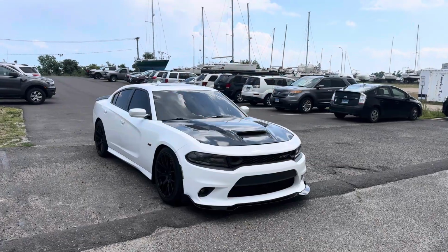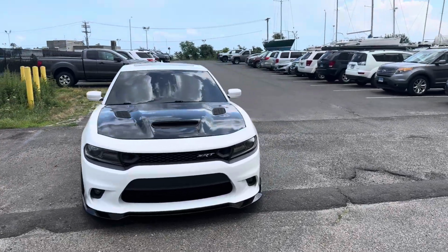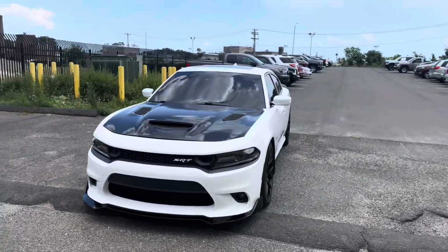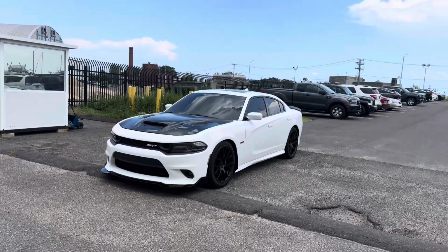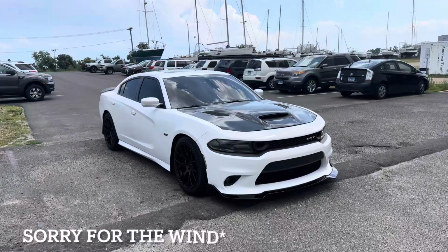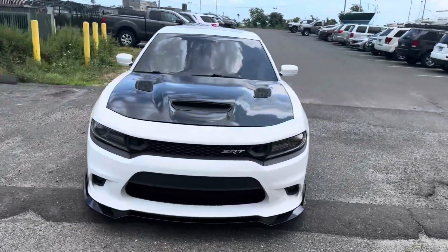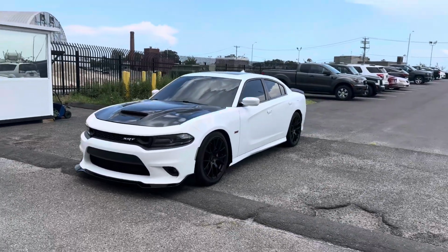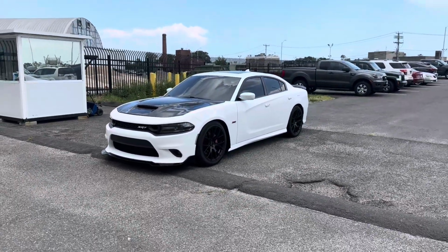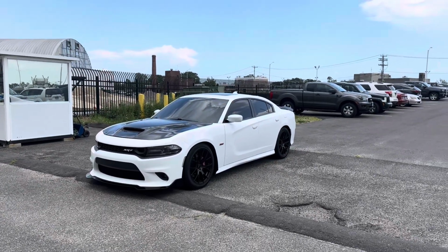Alright guys, in this video I am going to be talking about my 2017 Dodge Charger Scat Pack. This video is going to be strictly a full review on how much I pay per month for this car. I've had this car for 3 years and I'm going to tell you guys how much I pay monthly for it and if it's worth getting. Keep in mind I was 19 years old when I got this car. I am now 23 years old. So let's get right into this video.